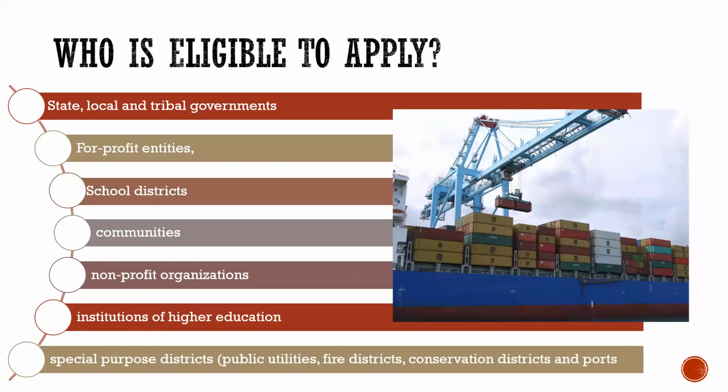And who can apply for this grant? Pretty much anybody but the federal government can apply for the grant: state, local, and tribal governments, and for-profit entities. So a business that can show that they're going to be able to use something that promotes more wood. The bottom line that we want to get out of these grants is to get wood off the ground, right? Which ideally helps make for a healthier forest system.